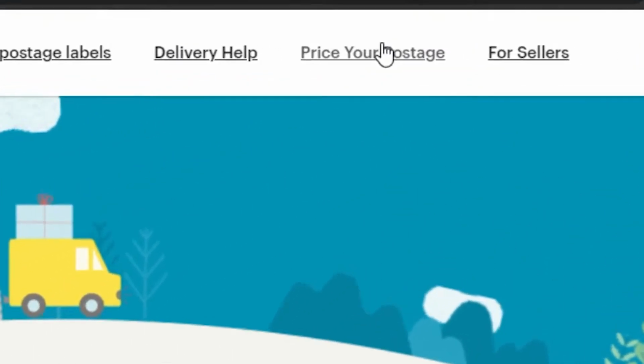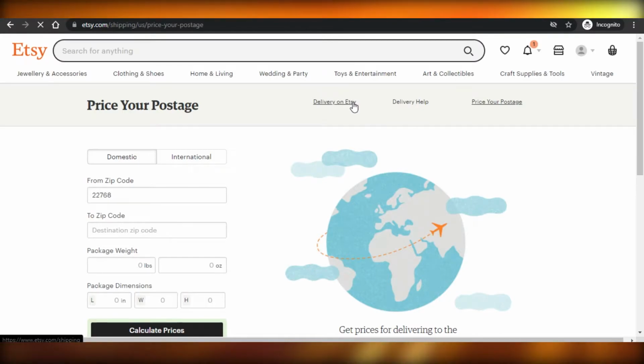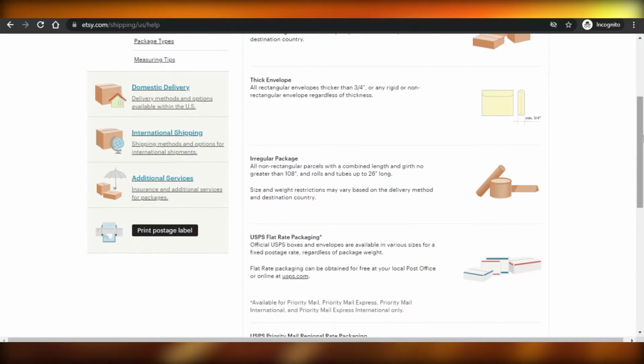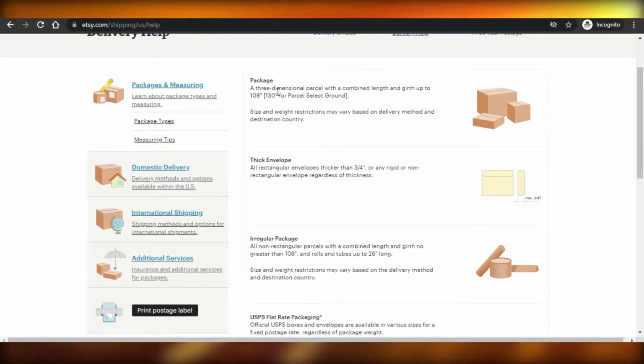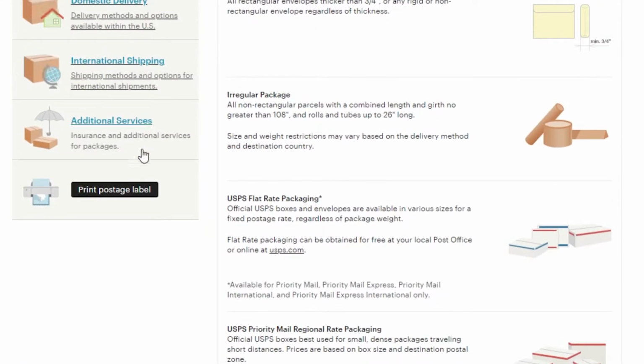Now let's go to the packaging real quick, and let me show you around. When you are working on Etsy, packaging is one of the most important things in shipping, because that's where a lot of people struggle. You can see right here there are different packaging options available on Etsy. You can see all the packaging types right here. There is the package, which is like a three-dimensional parcel with a combined length and width up to 108. So if you have a big package, you can go ahead with this one. Then there is a thick envelope for your documents, and then there is irregular packaging, not the regular shaped packaging that we normally go with. You can go ahead and do that as well.